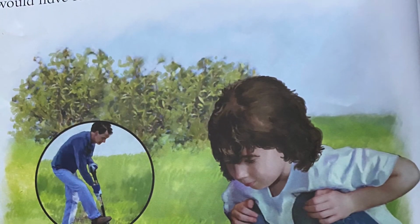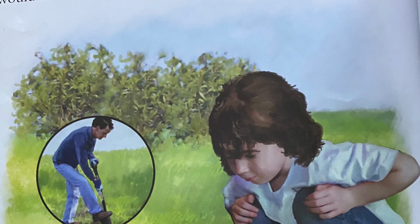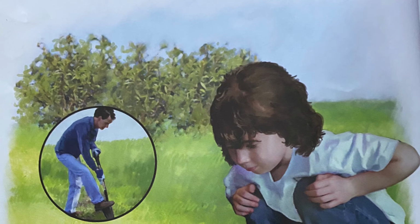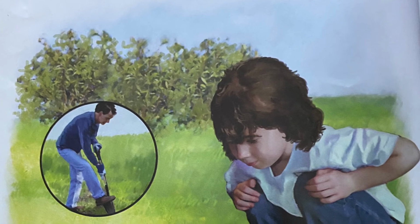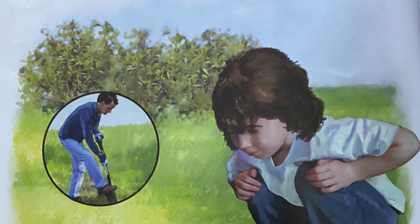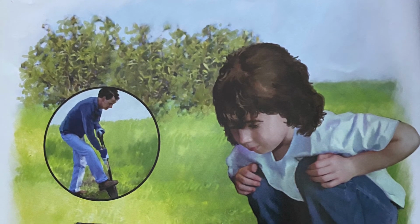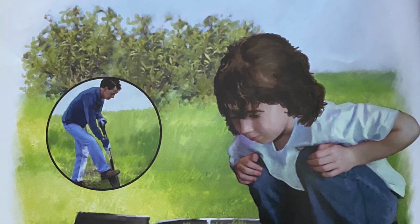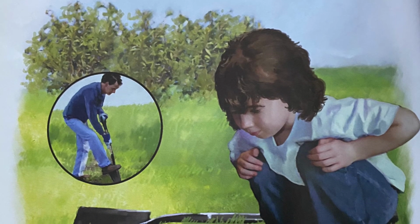I picked out a place in our backyard where the tree would have lots of sunlight and lots of room to grow. Then, Dad and I dug a hole with a shovel. The hole was as deep as the tree's root ball and about 3 times as wide.